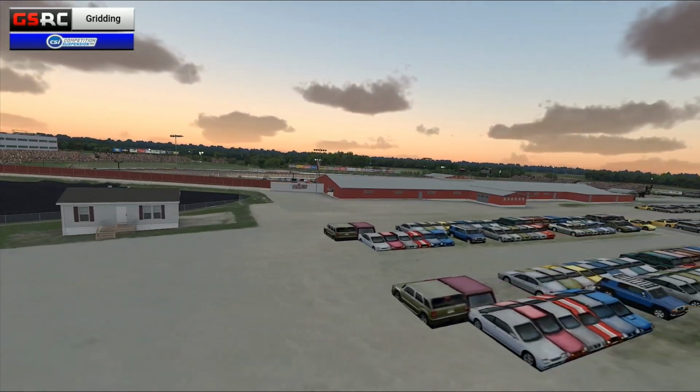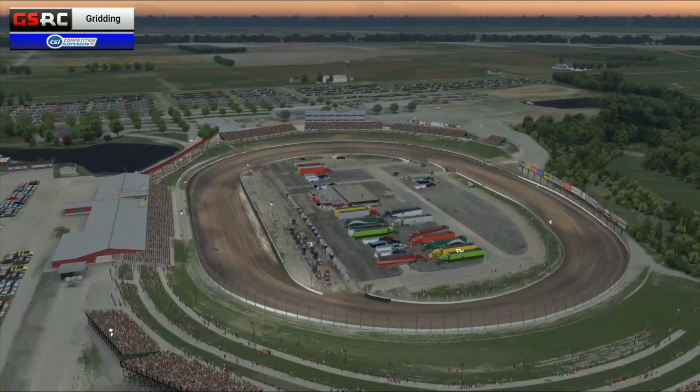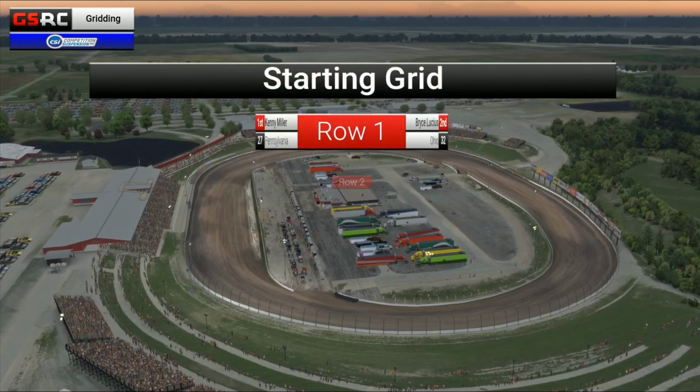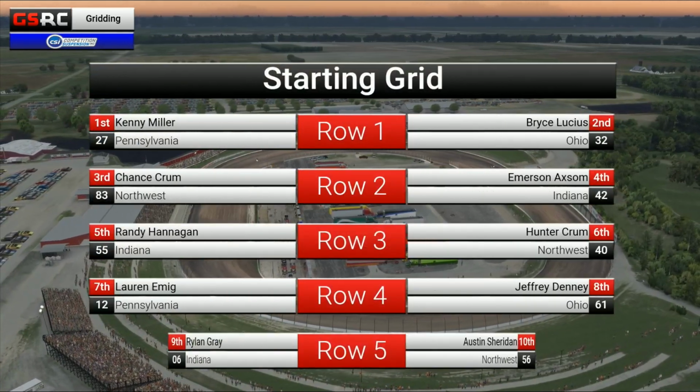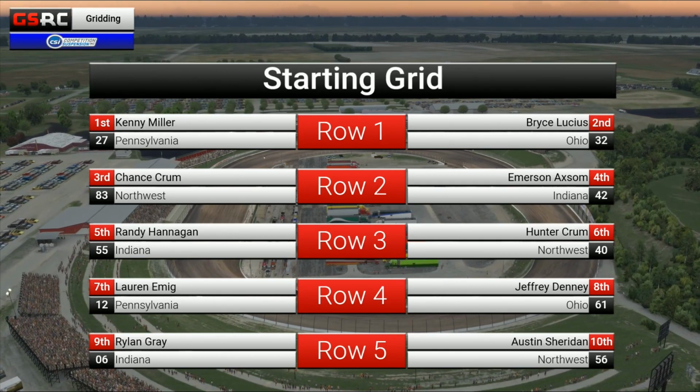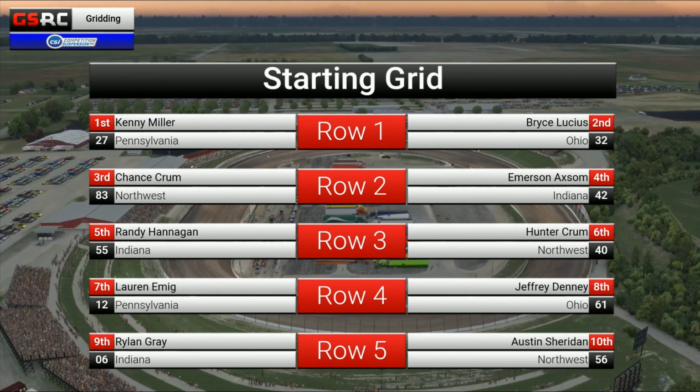Randy Hannigan 5th. Hunter Crum from 6th. Lauren Emig and Jeffrey Denny 7th and 8th. Rathan Gray and Austin Sheridan rounding out the 10. You see your top 10 on the screen, with drivers from all over as well. It's going to be quite interesting to see how this plays out.